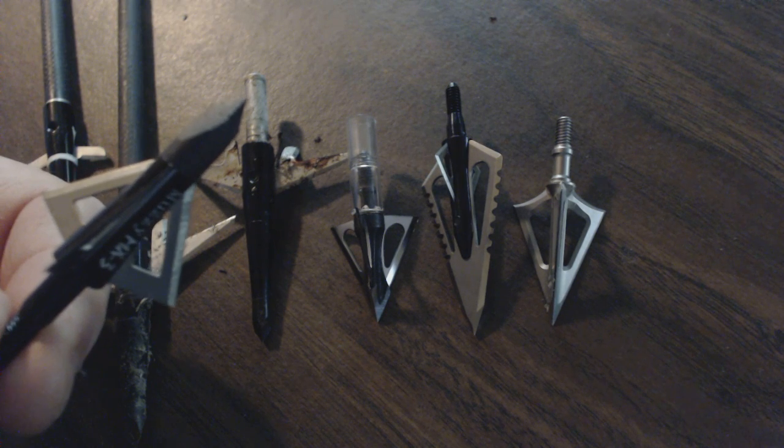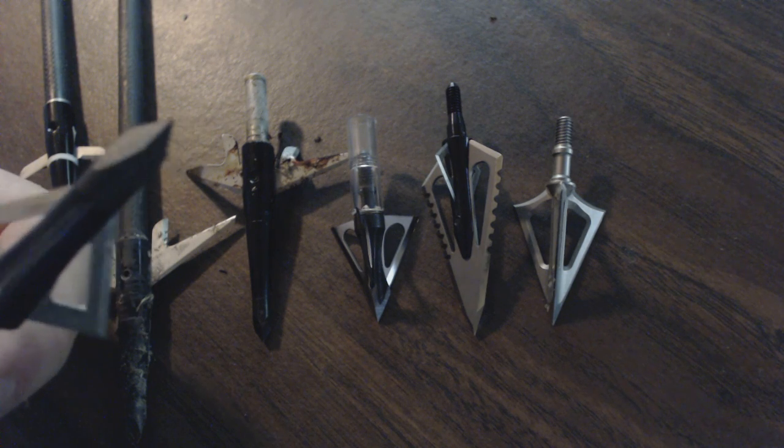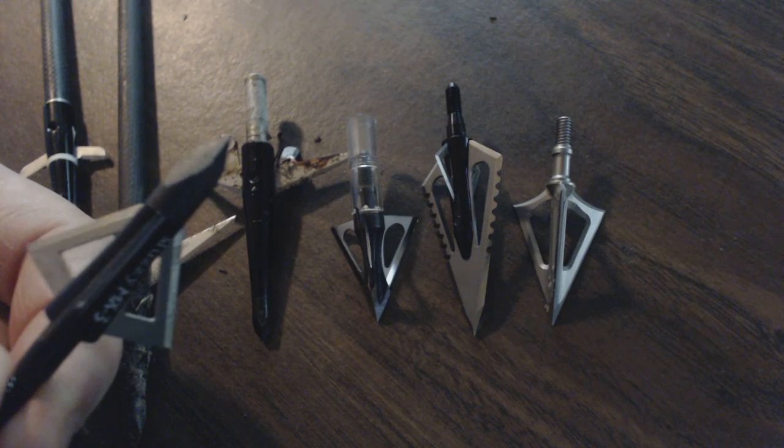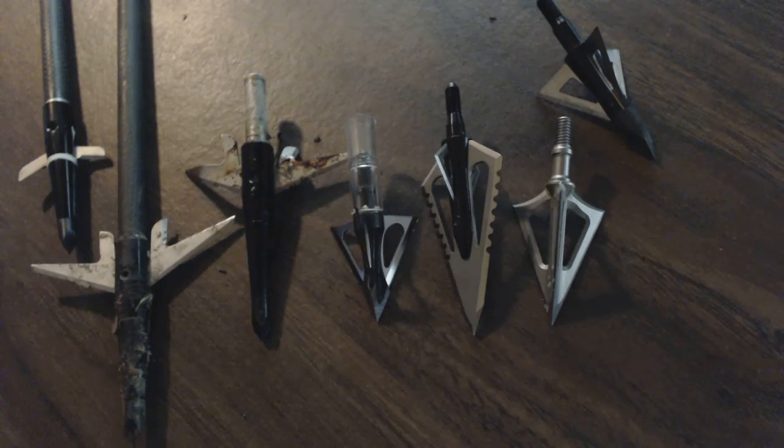if you're under 300, 290, if you're under there, you could probably get by with the Muzzy regular standard 100 grain. You can get a 6-pack of them for about 30 bucks, I believe it is. And that's a great option for a guy on a budget. I've killed probably more deer with Muzzy fixed blades than all the other ones combined.